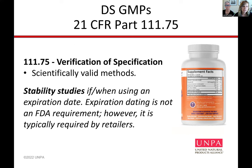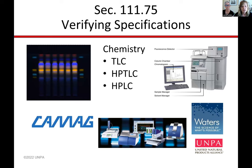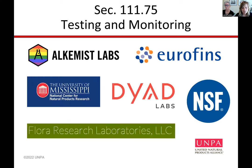Finally, you have 11175, and this is where you're going to verify your identity, purity, strength, composition through testing and monitoring. If you have an expiration date on your products, you will be asked to support that with scientific data. So you'll have stability as well. This is done typically through chemistry. Some of this can be done using other methods, but most often you're going to be looking at chemistry and analysis, and you'll probably need to incorporate some of the laboratories that are in our UNPA service membership or outside in the industry.